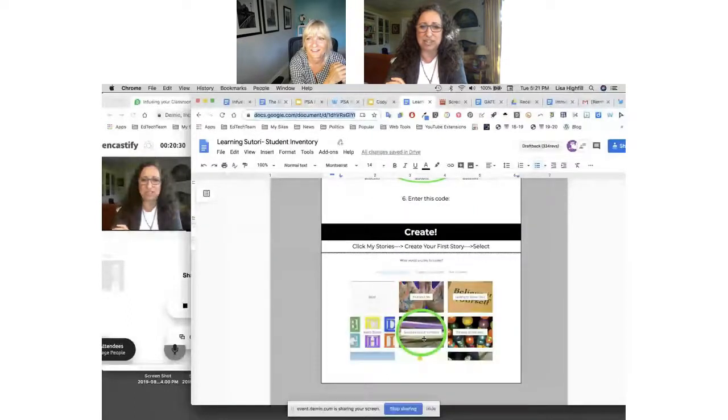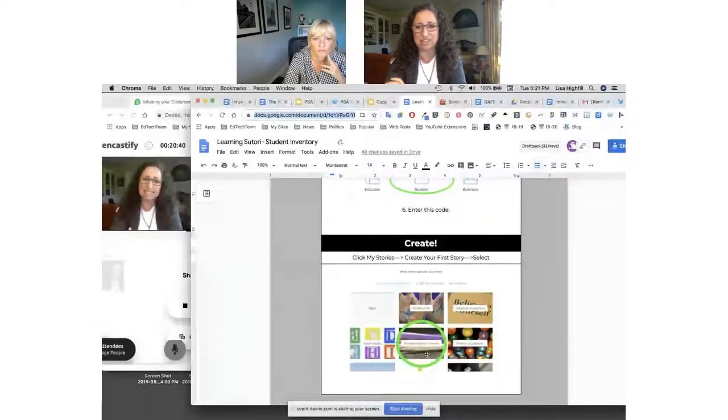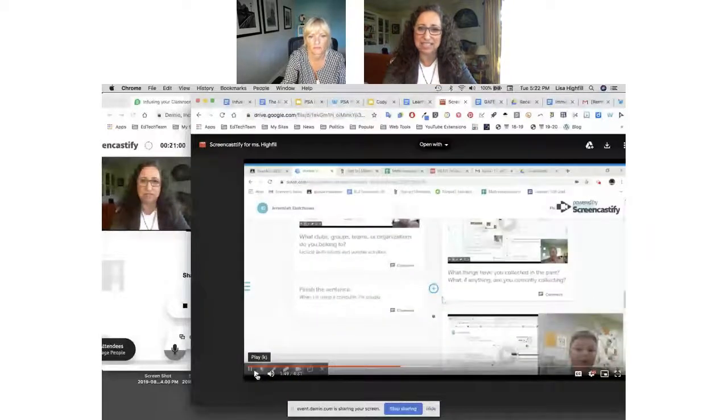And then I asked them to create, and they were doing this student inventory. I walked around after I got the kids going on this, and they were creating their inventory. I just did this lesson to teach them the tool, let them explore how to create with Satori. And I come across Jeremiah, and he has his Screencastify going with this lesson. I said, Jeremiah, what are you doing? And so here you have to see, he sent me his screencast video.